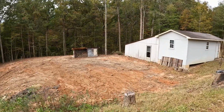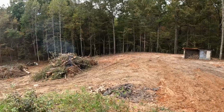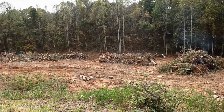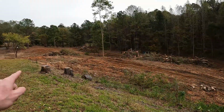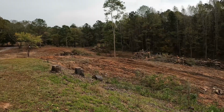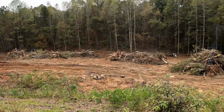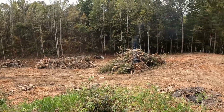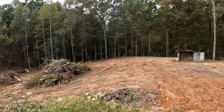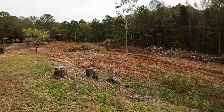So this is the backside that I cleared. Here's all this little hill right here, and they done lit them afire. There's the other hillside. I'm standing right on over there. So it's gonna be real nice once they get everything gone. Grass grown. I think they're gonna put some horses over here. They want to bring their horses closer to home.